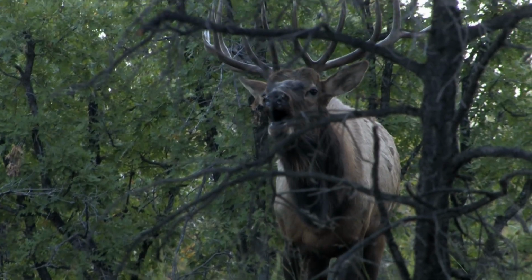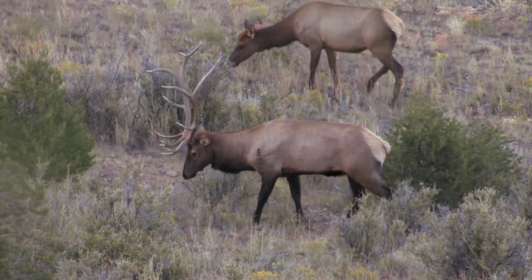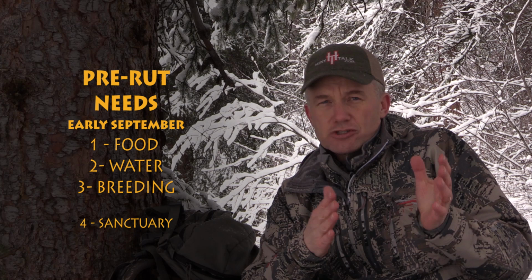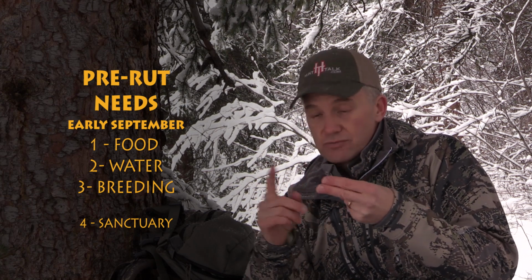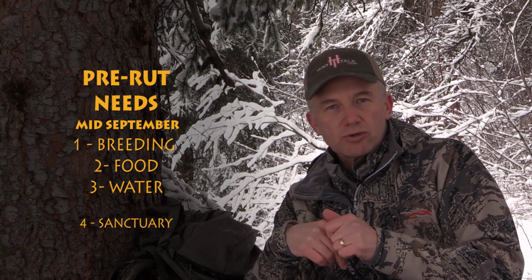But as the pre-rut period gets closer and closer to the peak rut period, the bulls start getting closer and closer to the cow herds. Water and food start dropping down the priority list, and the number one priority starts rising up to be breeding. And shortly behind that is water and then food. And sanctuary is somewhere further down the list. So if it's early September, like September 1st through the 4th, be thinking more about food and water. Where are they going to go to satisfy those needs? You're going to find them in places where there's food and water. As it gets closer to the peak rut and food and water drop down the list, start hunting closer to the cows and the young bull groups.